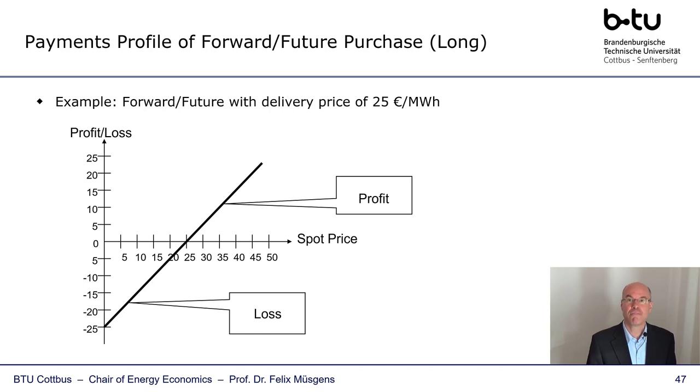We bought something on the forward for 25, which now on the spot has a value of 50. So we could sell our front year, for example. Assume today we buy the front year contract as a forward for 25 euros per megawatt hour for the upcoming year. And then we wait. At some point, this front year goes into delivery and the spot market for that product starts. And now we bought forward, we get physical delivery, and we could either consume it ourselves or we could sell the electricity on the spot market. And we can now sell for 50 what we bought for 25. And that is a very good deal. So our profit obviously is the difference, and thus 25.